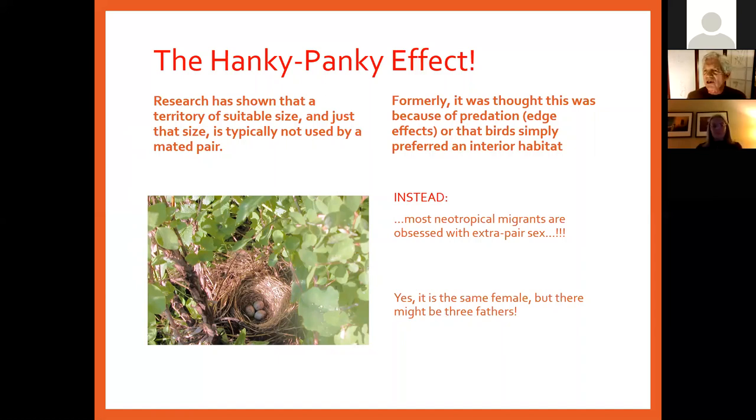But what Stutchbury's research showed, and it's quite interesting to read about, is this. They did some painstaking work, climbing up and checking eggs and nestlings. And what they found, as I say there, is that neotropical migrants in particular are obsessed with extra-pair sex.